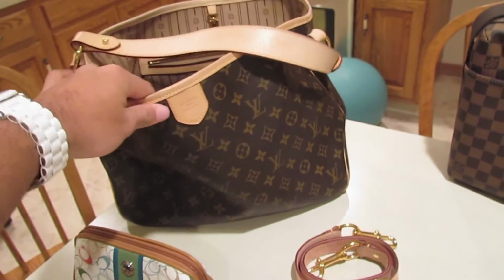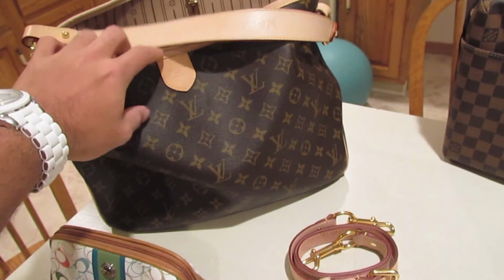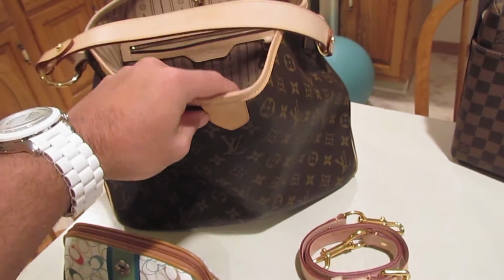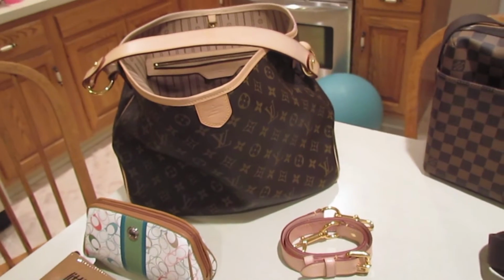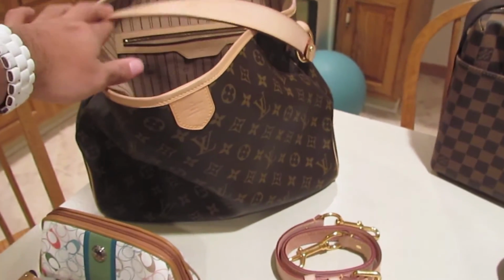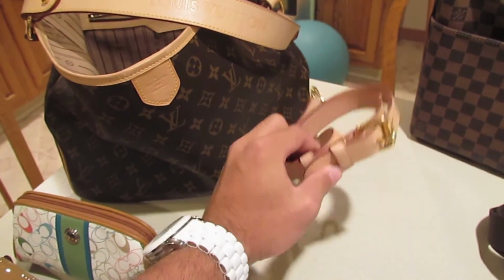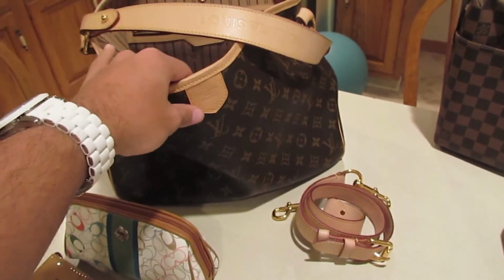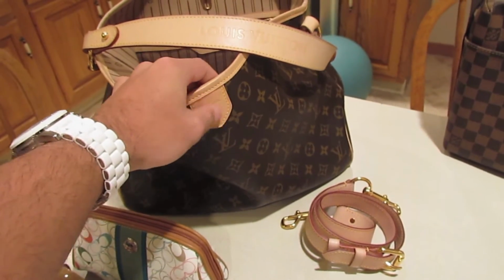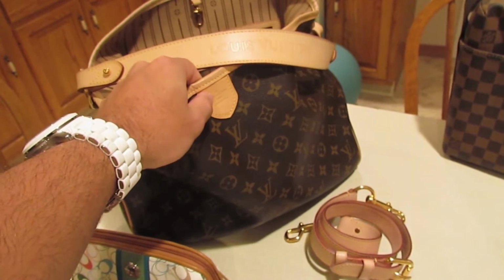This is the most amazing bag ever. This is my favorite bag since I got it in September. This has been my go-to bag. I really should do a thorough review of it because I don't wear it by the top strap here. I've got a luggage strap and I wear it crossbody style, and it is like the perfect bag. I have used it so much since I purchased it, so I really should do a thorough review on it.